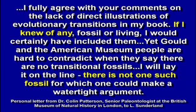Now, in a personal letter from Dr. Colin Patterson, senior paleontologist at the British Museum of Natural History, to Luther Sunderland. Sunderland was a creationist who passed away a number of years ago, but he wrote to Dr. Colin Patterson. He said, I read your book, Evolution. I noticed you work at the British Museum of Natural History that has the largest assemblage of fossils of any museum in the world, even more than the American Museum of Natural History in New York. That's because it used to be the sun never set on the British Empire, and they grabbed everything everywhere they could, all over the world.